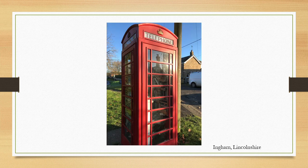Going round Lincoln and slightly to the north, we arrive at the village of Ingham, which, according to the signs as you enter, is officially Lincolnshire's best kept village. And it's not far from RAF Scampton, which was the former home of the Red Arrows. They've now moved to another airbase in the region. And I saw them practicing in the sky as I was driving along.